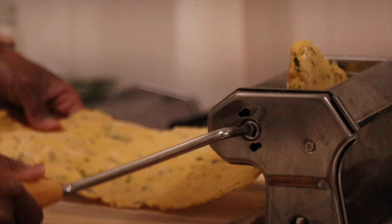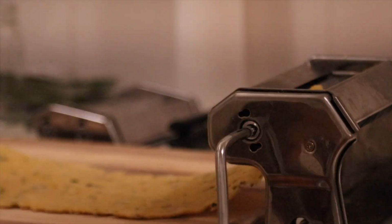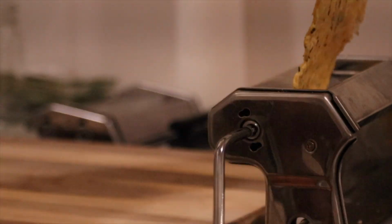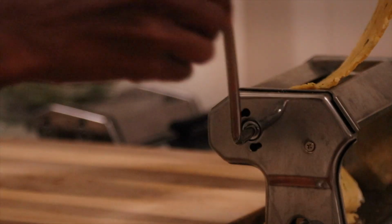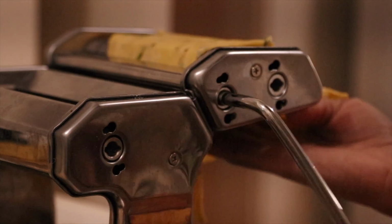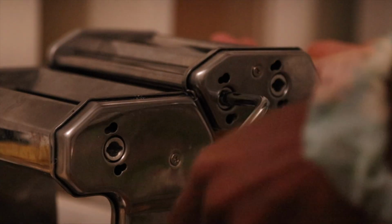Just make sure that you actually read the instructions on the pasta maker kit or package, because it is easy, but it can be kind of lengthy. There's a lot of feeding the dough through the pasta maker and then folding the dough over and then feeding it back through and all of that stuff. So make sure you read the instructions very carefully.